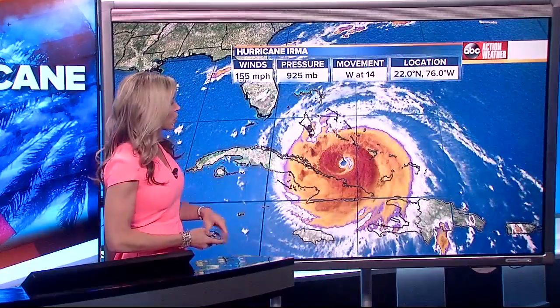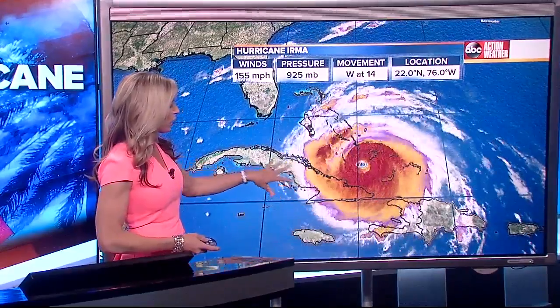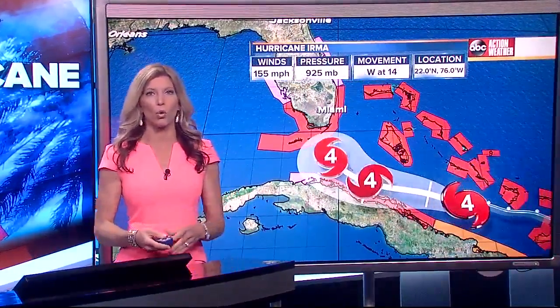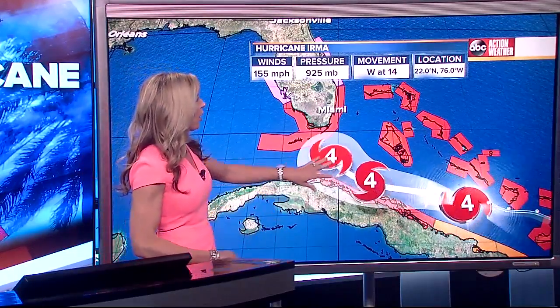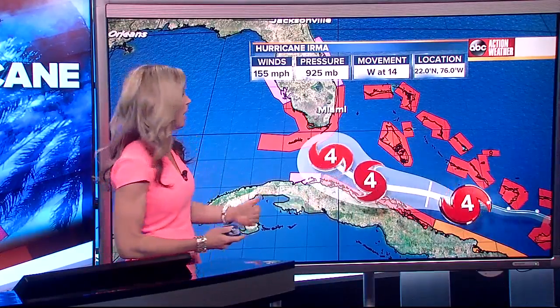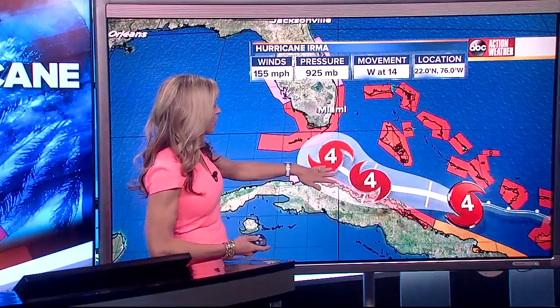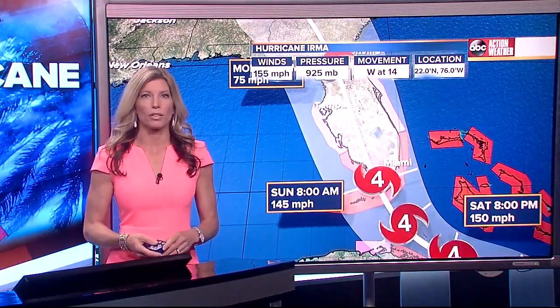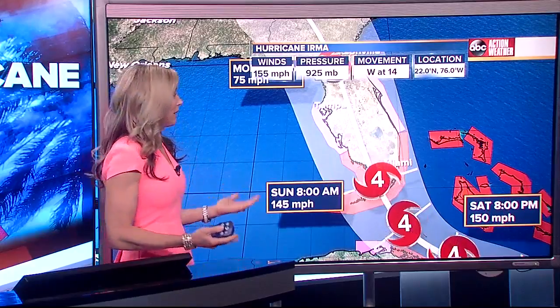Very well organized storm. Again, the outer rain band is working its way across Cuba right now, but the eye is still offshore to the north of Cuba. It will continue on a westerly path now at 14 miles per hour. So that's another one of the adjustments: instead of going west-northwest, it is now more due west. And as it continues, we're still waiting for that turn north that will likely occur early tomorrow morning. After that, we will then know the final path across the state of Florida, or at least near it.